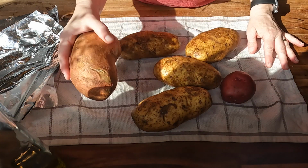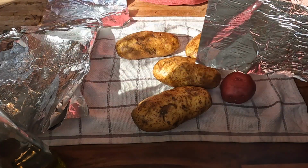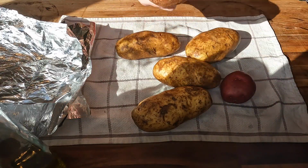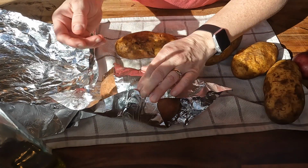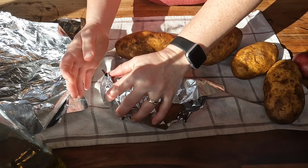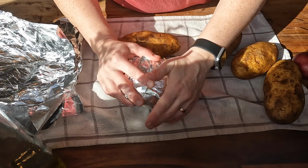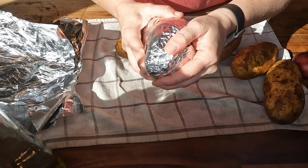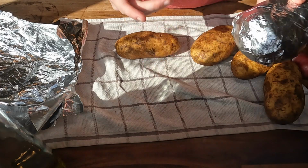Next, this one is ready to go. We don't need to do anything to it. I was on the end of my roll of aluminum foil, so I'm just going to do the best I can here. Sometimes you have to wrap it on the diagonal if you don't have enough room, and it's like a game to make your potato fit within the allotted amount. I mean, that's pretty good. This aluminum foil is just going to help it cook thoroughly and sort of insulates the heat.